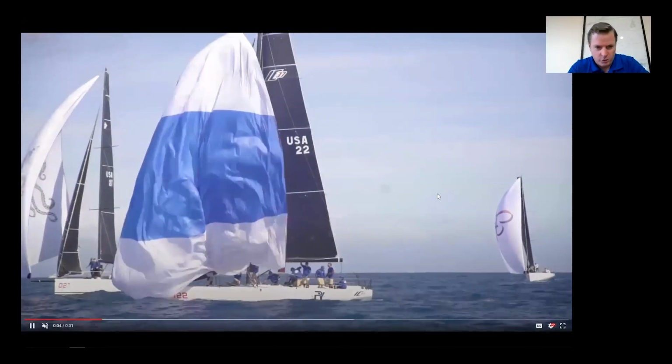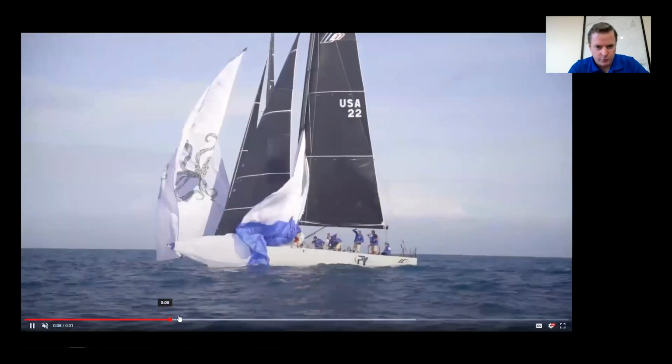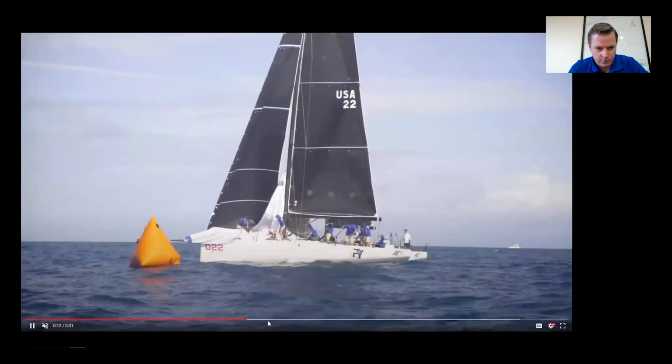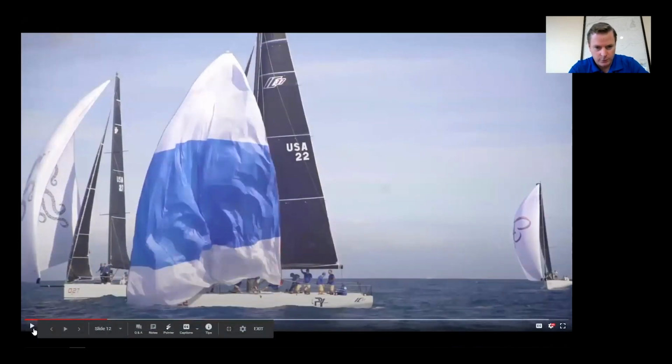This is going to be an early leeward takedown into a Mexican. You see the foot is stretched like Charlie just talked about. The clue is back by the shrouds and staying there. The tack's out till the end. It's nice and clean, goes in the hole, no twists. Yeah, so the clue's pretty far back there.